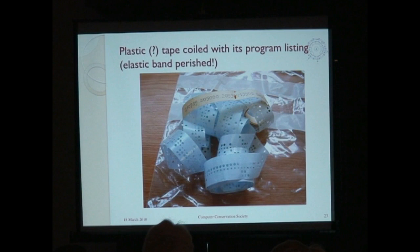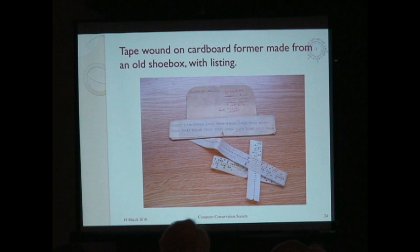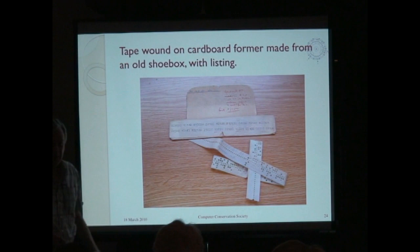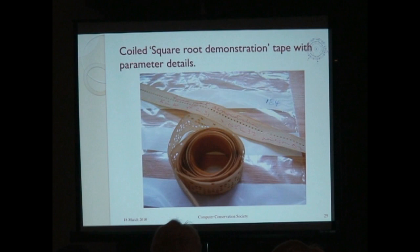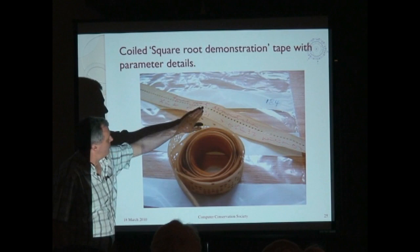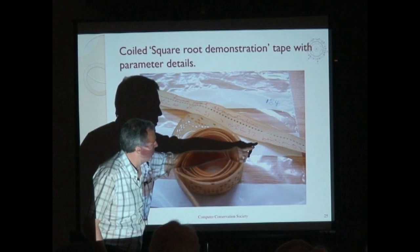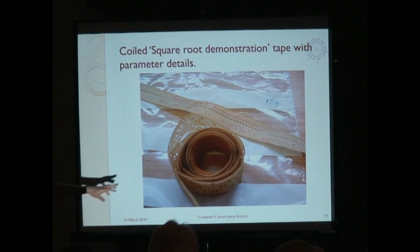There's one made of part of a shoebox. The disadvantage with these ones is that you get folds, and as paper has been folded, obviously there's a risk of it tearing when reading it. Fortunately, a lot of the tapes have descriptions of what the tape is for, in this case square root demonstration. The x value is loaded into store 30, root of x in 31, a constant 0.5 in store 32, and it prints the result on organ 03. But you can see how discoloured the tape is, and obviously that means it's brittle.